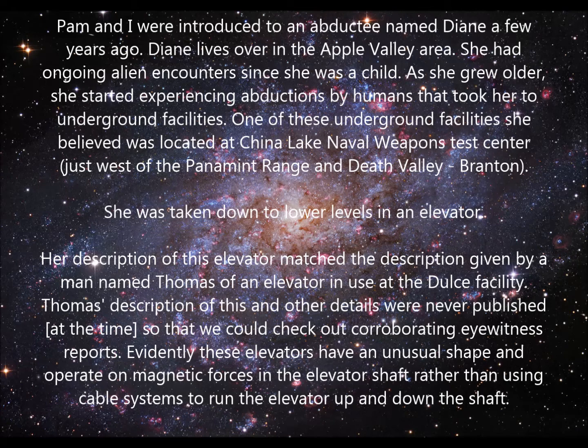She was taken down to lower levels in an elevator. Her description of this elevator matched the description given by a man named Thomas of an elevator in use at the Dulce facility. Thomas' description of this and other details were never published at the time so that we could check out corroborating eyewitness reports. Evidently these elevators have an unusual shape and operate on magnetic forces in the elevator shaft rather than using cable systems to run the elevator up and down the shaft.